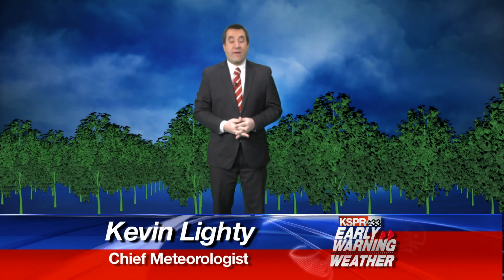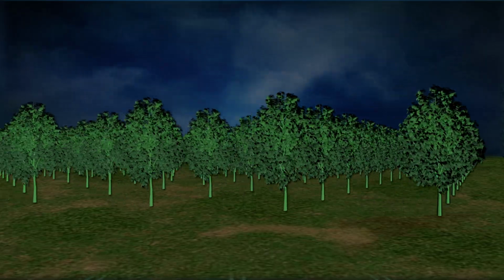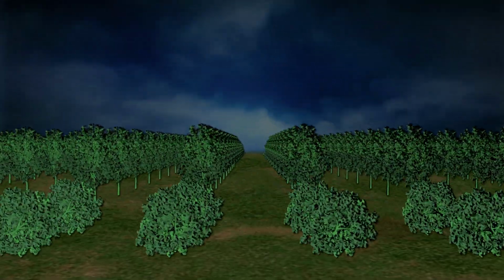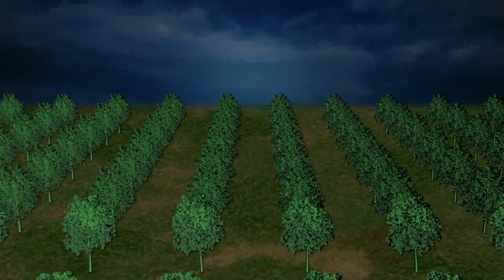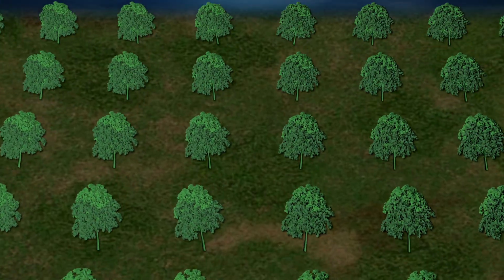One question we get a lot after a storm has passed is how to determine whether the damage left behind by a storm is from a tornado or straight line winds. And one way to do that is by looking at the damage pattern left behind. For example, trees. When a storm rolls through with straight line winds, the winds push the trees in the same general direction the wind is blowing, and essentially all of the trees will be laying down in the same pattern.